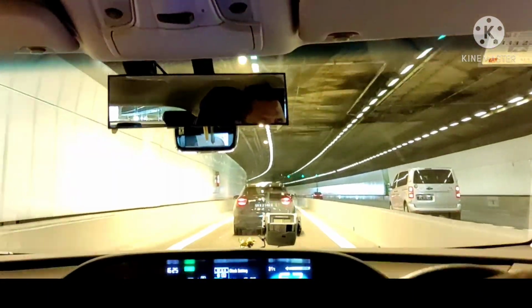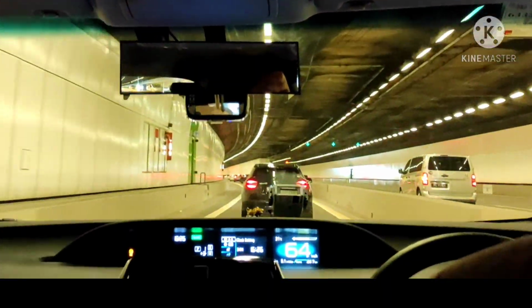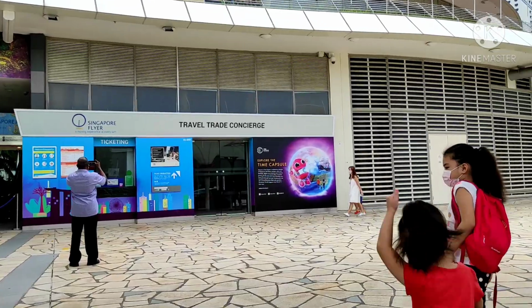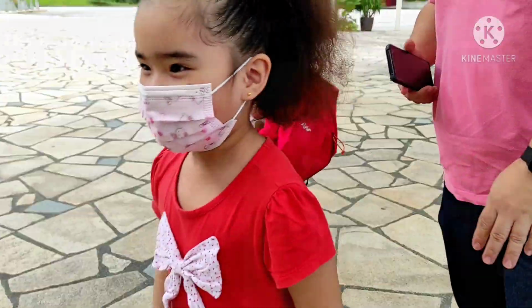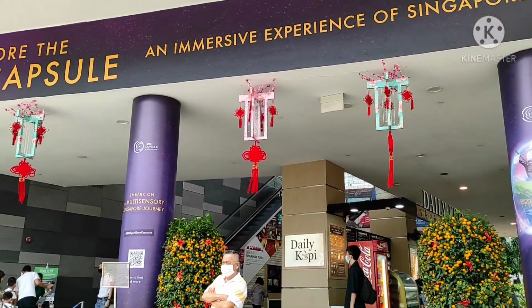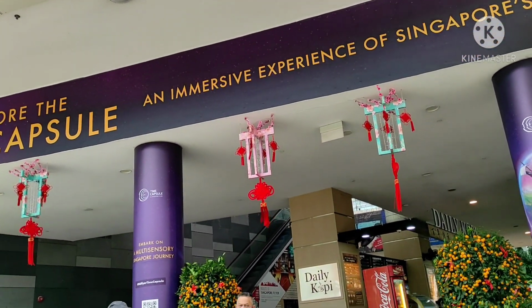Let's go! Come and join us in today's Valentine's Family Day. Just reached the Singapore Flyer, and the kids are so excited. Does Rachel have the QR code thingy for safe entry? Her phone.